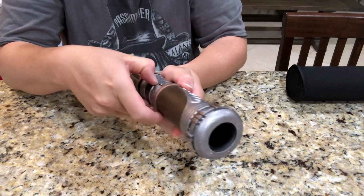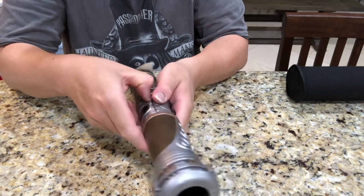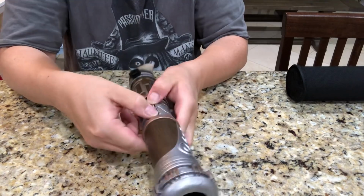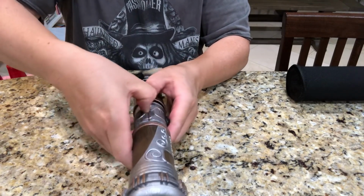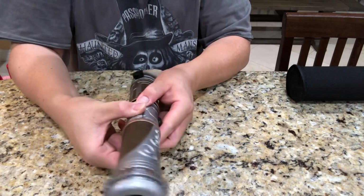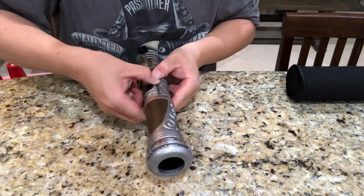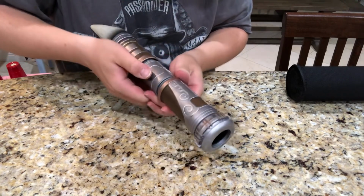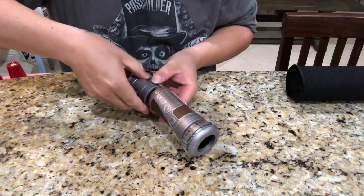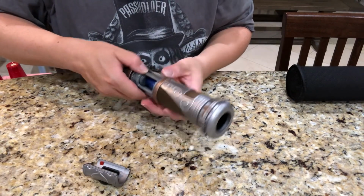And it's the same type of thing, you put your fingernail in there, you gently move it around, and you'll get it out. So I chose a blue kyber crystal for mine. My daughter chose a purple because she likes purple. I chose blue because I'm partial to that. That's my favorite color. Okay, so there you have it. Taking it aside.